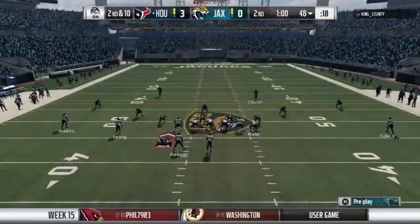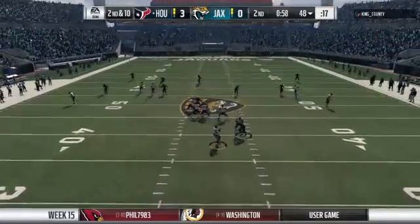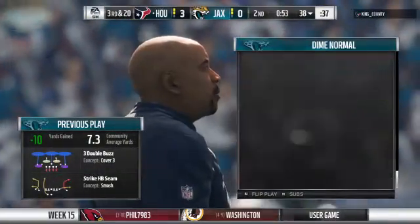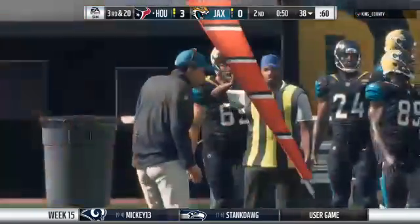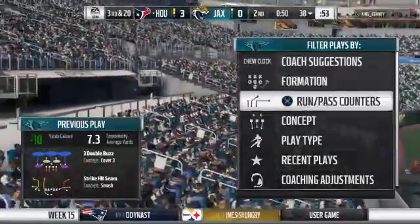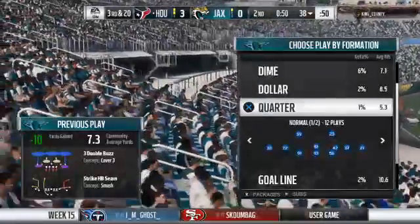Throwing again, Watson. And the Jags get to him as down he goes. Dante Fowler in there to sack him, and that is 10 for him now on the year. Now a second timeout called for by the defense. So that means they're down to 1 remaining here as we head toward halftime.